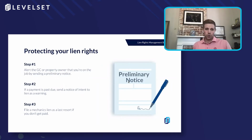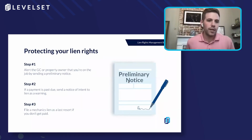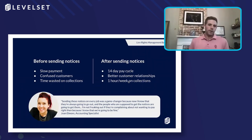Finally, that last resort when it comes to lien rights is filing an actual mechanics lien. We like to think of this as a worst case outcome for everybody, right? 0% of people start a construction project and think, can't wait to file a lien on this. What we find time and time again, though, working with companies is that the more often they take advantage of steps 1 and 2, the less often they're going to have projects that result in a lien needing to be filed. So speaking of some of those success stories, wanted to introduce everybody here to Joan Elmore.